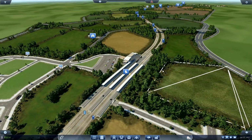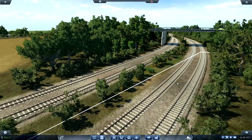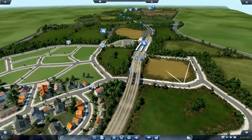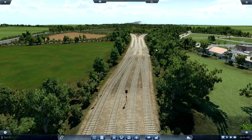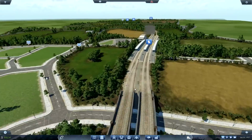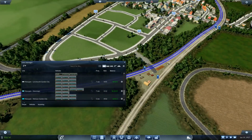Wait a minute. If you're going that way, we've got a problem. Is that right? Oh no, that's right. I forgot about this bit up here. That's technically wrong, though. Okay, we need to change that. I didn't even notice. Well then, interesting. I maybe want these to cross over up here now, not here, which would mean these need to be one way. Is that going to break everything? No, it's not. Much better. That does need to be one way.